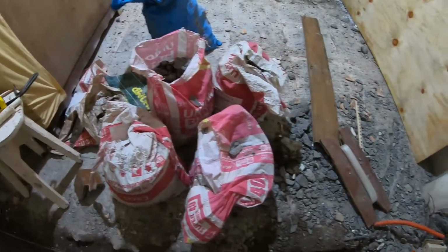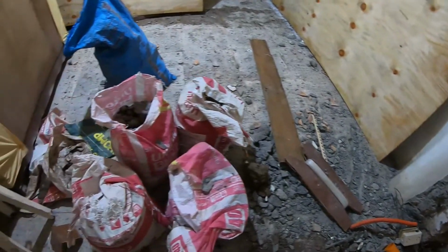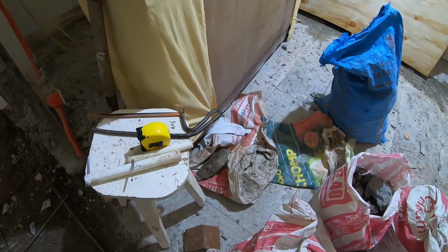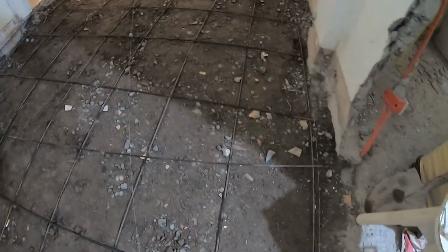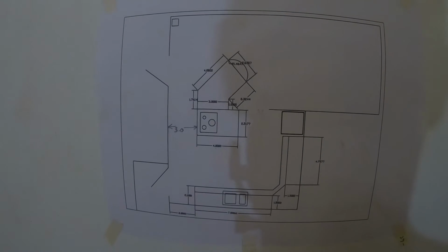So if we were to move the island and make it an island, we wouldn't have the 36 inches on both sides. But what we'll have is the range or cooktop stove will be on this side, and then the seating portion of it will be on this side. So we have a little diagram right here I have on the wall of what it looks like.